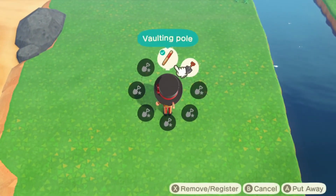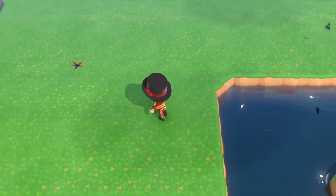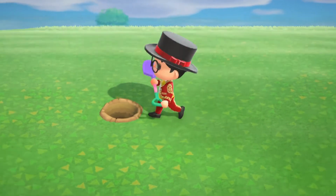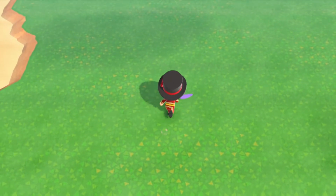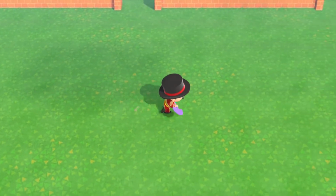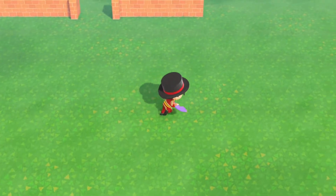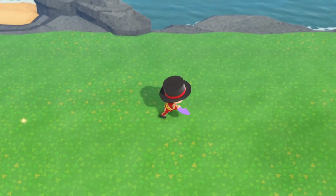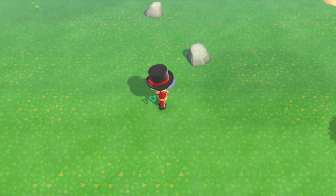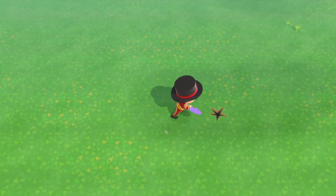And now we have this weird mailbox duplication glitch, which just breaks the entirety of the game. Because one of the things we were trying to figure out is how do we duplicate important stuff like Nook Mile tickets and gold nuggets at a fast rate. Well, this is pretty fast, let me tell you. It's to the point where I don't need money trees, I don't need anything. All I have to do is keep duplicating items and then I'll be fine.